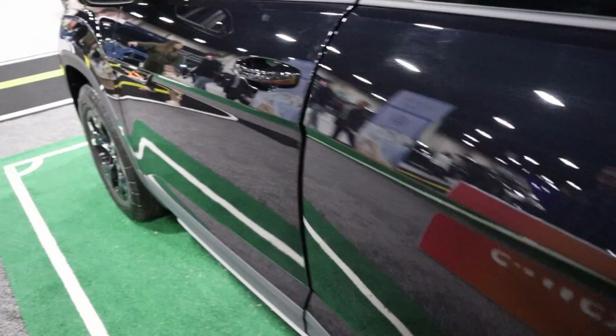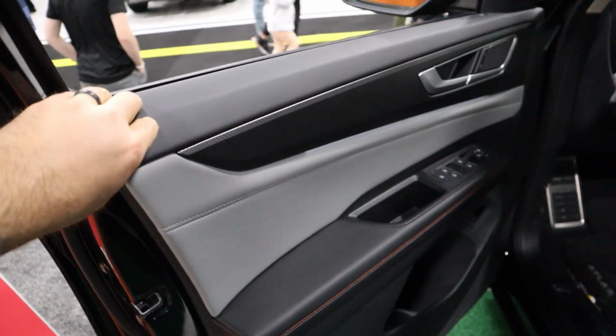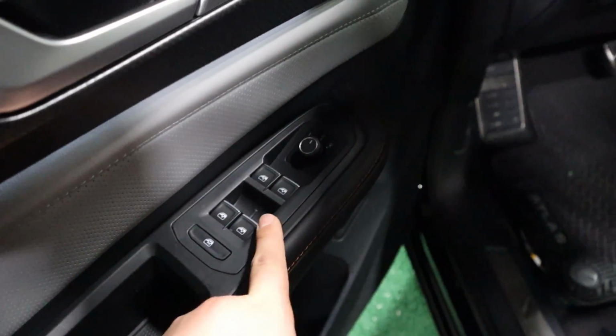And ooh, those old man slippers. Those are always the coolest, right? And then here's the front door panel. Again, soft touch all over, which is nice. And I think the trim piece design they've done, like the coloration, is pretty cool looking.